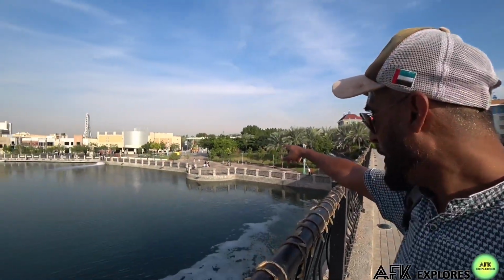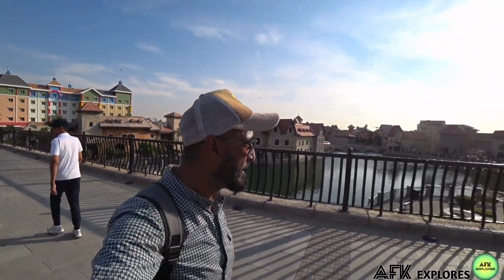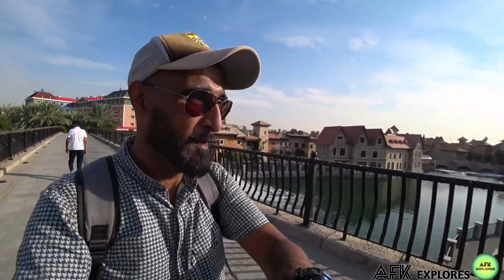That's the Legoland from where we came, and we're going to explore this area more. We're going to move forward and see what else is there.